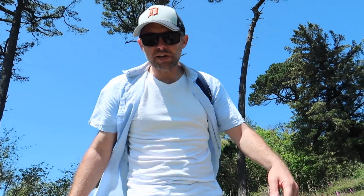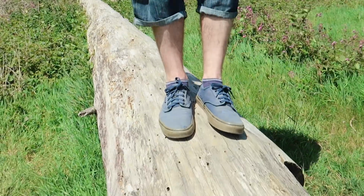Right, so that's my first practice run. I need to gradually go on to smaller things until I end up on a tightrope. Managed this one though. Am I clever? It's a bit bigger than a tightrope.